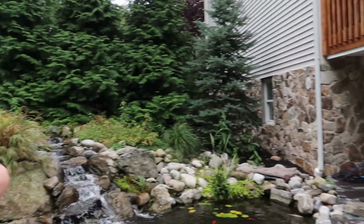And I would imagine that one of the reasons they got this waterfall was to help mask the sound of the trucks going by, because they're right on a corner here. Yeah, it's a major road here. It's a county road.